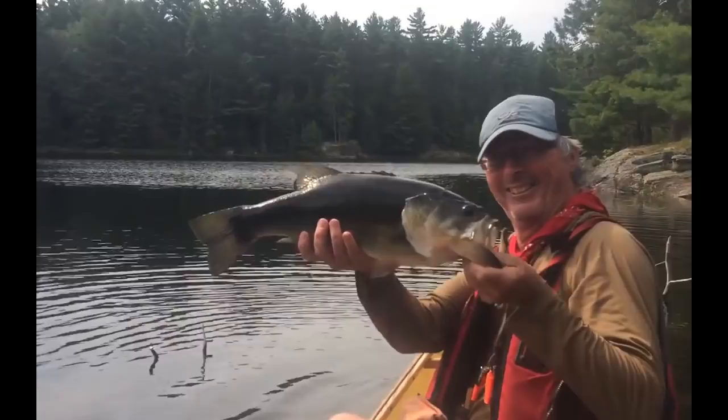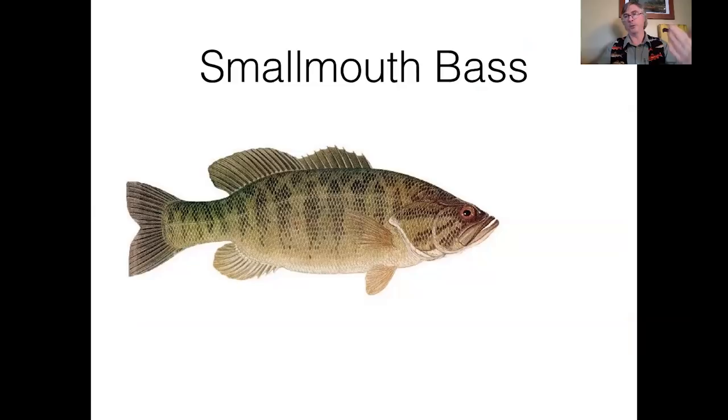Smallmouth bass are in Southern Ontario, but they're also in Northern Ontario. Once you get into Northern Ontario, past Algonquin, like North Bay, Temagami, things like that, you're going to catch smallmouth bass, not largemouth bass. They like deeper water. They're in places where there are lots of rocks, lots of downed trees. They like colder water, not like a trout, but more so than the largemouth. But the key characteristic is the lines. They're vertical, not horizontal. There's not one horizontal line, there's a whole bunch of vertical lines. And red eye.